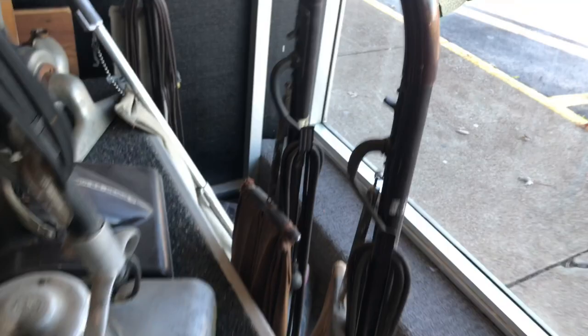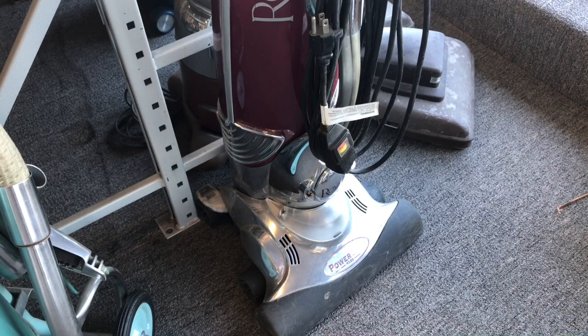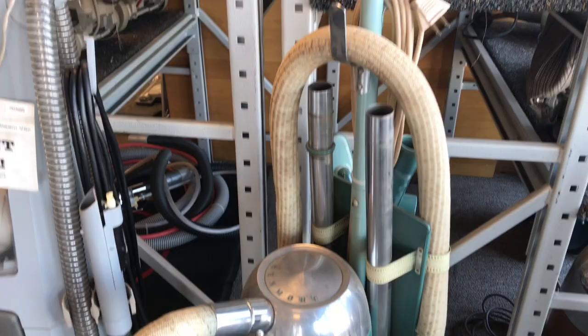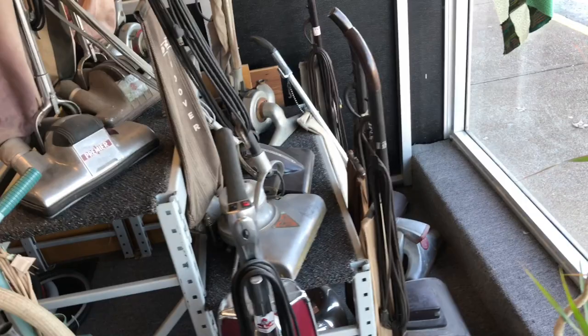We've got this beautiful Royal. Back in the day when vacuum cleaners were vacuum cleaners. And this one, this is a Kenmore, but it's on a trolley. Looks like an oxygen tank. Absolutely amazing. So those are some of the old ones.